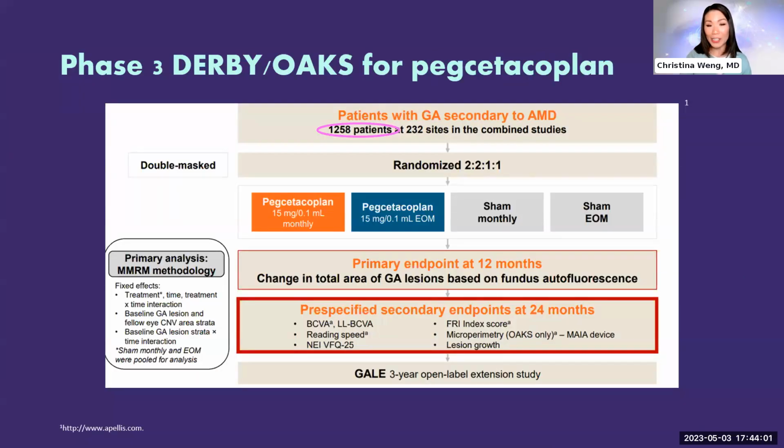It was approved based on two registration studies called Derby and Oaks for pegcetacoplan. And these are interesting. We'll talk a little bit about the details shortly, but these two trials enrolled patients who were 60 years old and older, who had visual acuity of 20/320 or better. GA lesions were measuring anywhere between 2.5 to 17.5 millimeters squared. And it is important to note that either with or without subfoveal involvement was a part of the inclusion criteria here. If the lesions were multifocal, at least one of the lesions had to be 1.25 millimeters squared.